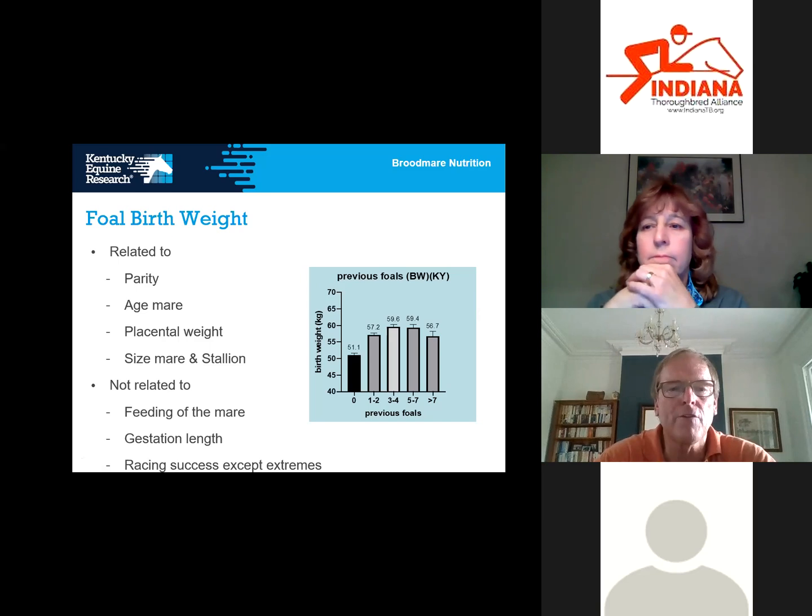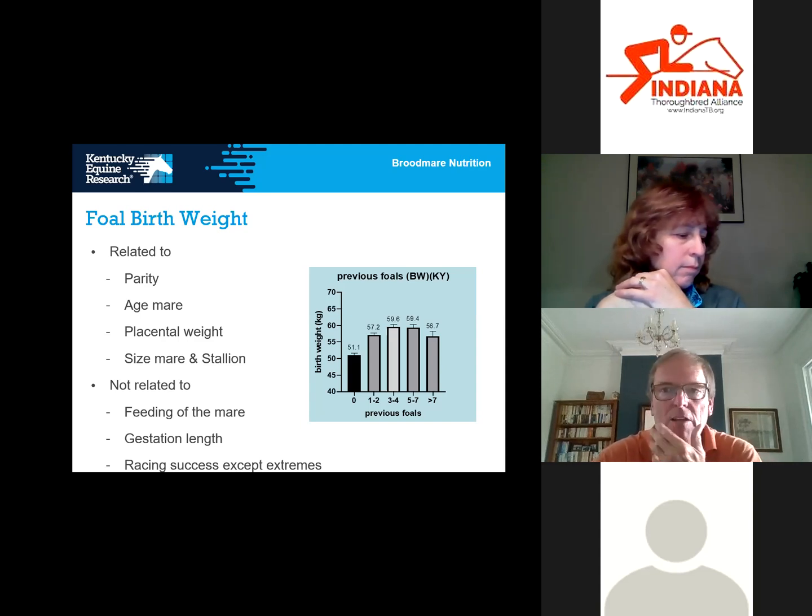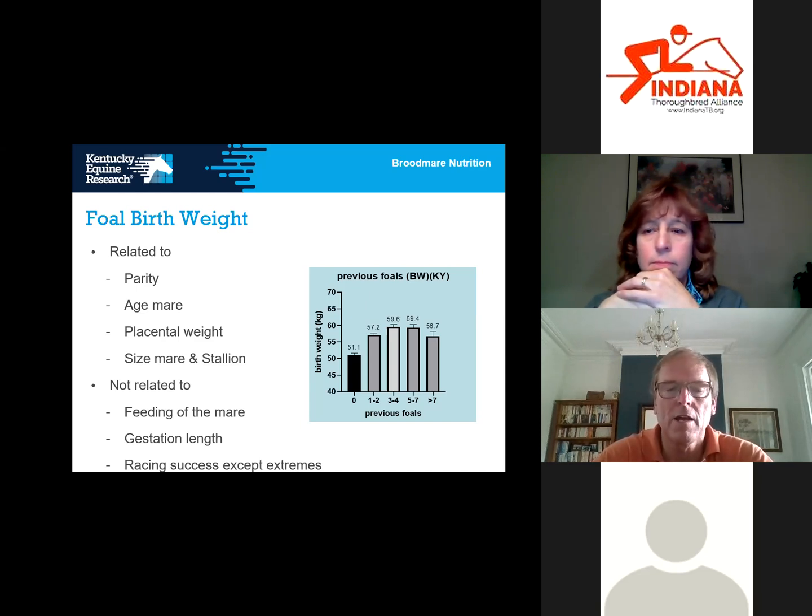So the birth weight of the foal doesn't seem to be related to the feeding of the mare, gestation length, or racing success, except at the extremes. You get your 45 kilo foals, and maybe you wouldn't necessarily be thinking we're going to win black type races with those horses, but they can certainly win races with your young ones.